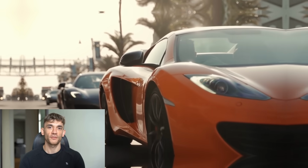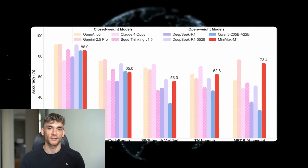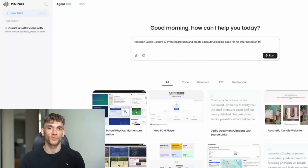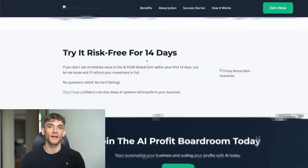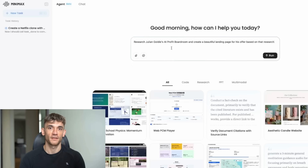The model has 456 billion parameters total, but only activates 45.9 billion per token. This selective activation is what makes it so efficient. But here's what really blew my mind when I was testing it: the speed. When I compared it to other tools like GenSpark, Minimax was generating complete websites while GenSpark was still thinking about the prompt. And it's not just fast, it's smart.